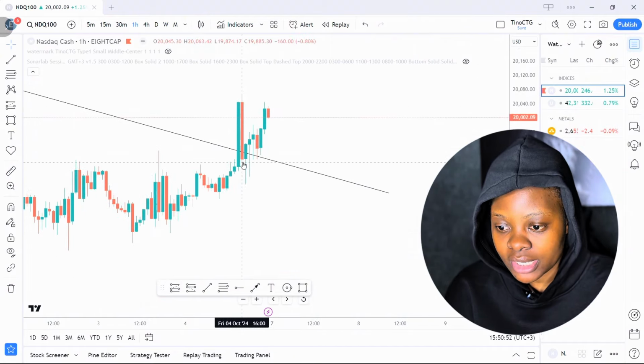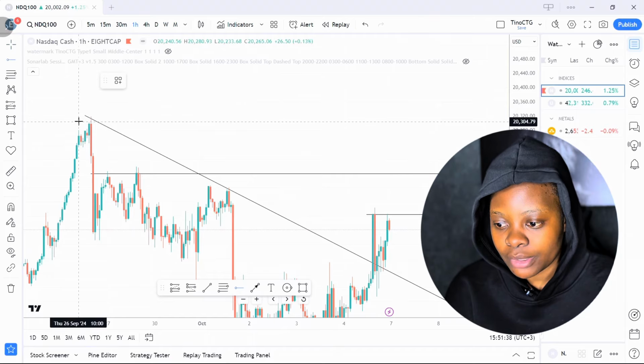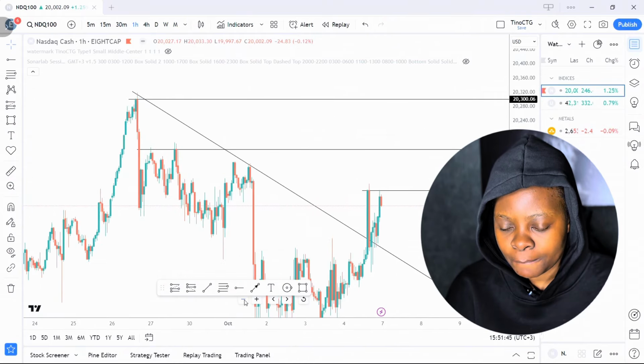So it does break out of this zone. Really, I don't want to buy it at this level because there's a chance that it would retest. I would want to buy it after it breaks out of this zone right here. So if it comes and breaks out of this level, then I would be good for a buy, already knowing that it's coming to actually target this zone right here, right? So that's basically it.